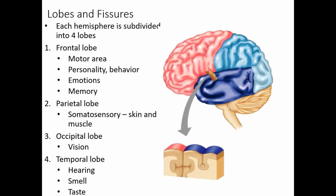So now let's move on. Here are the lobes and the fissures. We have the temporal lobe, frontal lobe, parietal lobe, and occipital lobe, the same names as the bones that lie on top of them. We probably named the bones after we named the lobes, doesn't matter. The frontal lobe is a motor area. Motor activity starts in the frontal lobe. Our personality and our behavior, our emotions, our memory are all going to arise from the frontal lobe. Our sense of right and wrong, our sense of fairness, our sense of justice are all found in the frontal lobe.